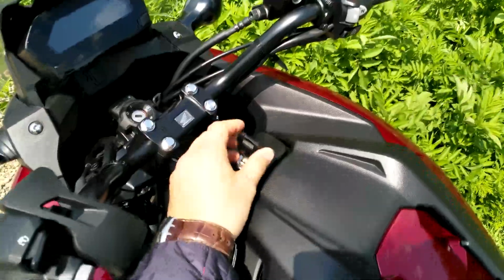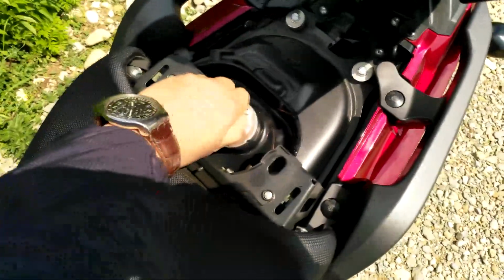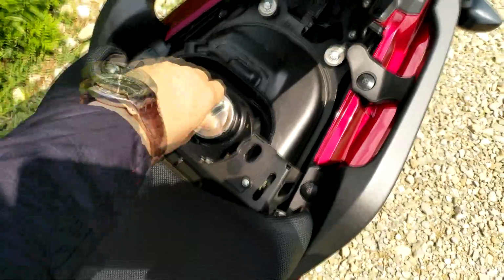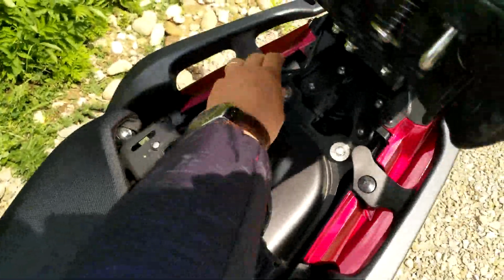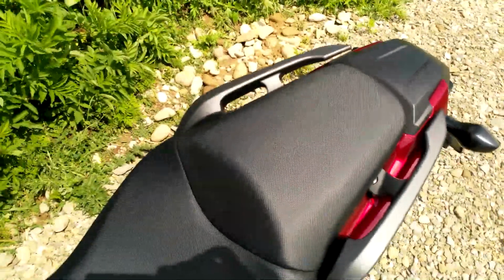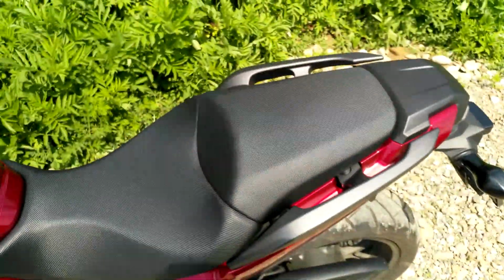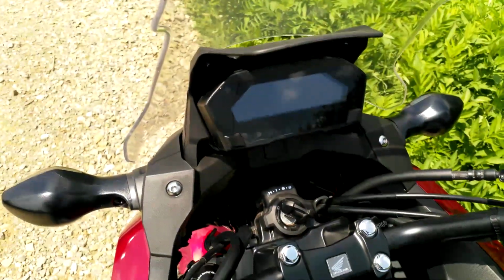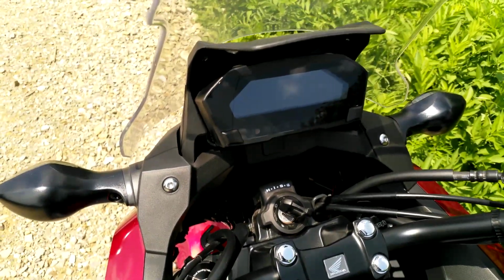The petrol tank, as you turn the key to the left, it will open, and here the petrol tank, 14 liters. This should be enough. We will get back later regarding the fuel consumption. That's another topic. Okay, now let's take a short look at the dashboard.